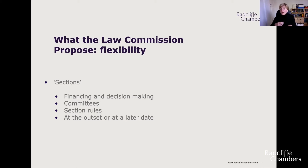So, for example, if a small percentage of the unit holders are able to use the car park, those people can come together, form a section, they can decide how they finance the car park, how that money is used, and also they are the only people who have an entitlement to vote on car parking issues. Sections could be governed by committees, or they could have their own committees. And also, crucially, they could have their own bespoke rules. So there could be sections of that commonhold community statement that only apply to sections and not to the commonhold as a whole. And one of the other key things that the Law Commission say is we should be able to create sections either at the outset, so maybe the developer can create the sections, or it should be possible to create them at a later date.